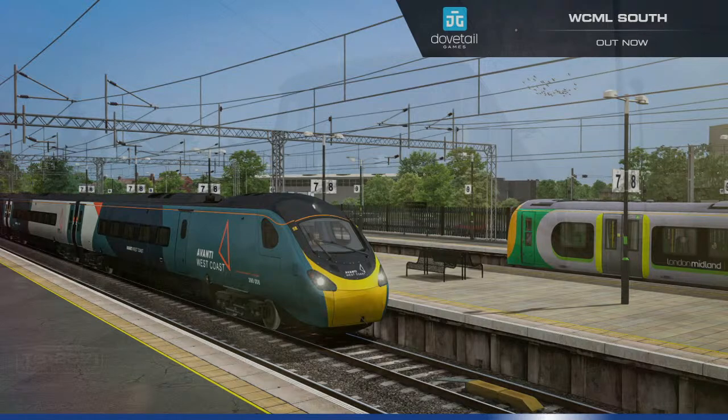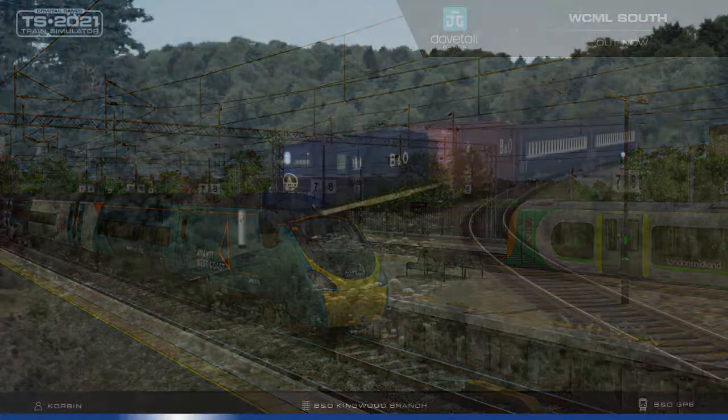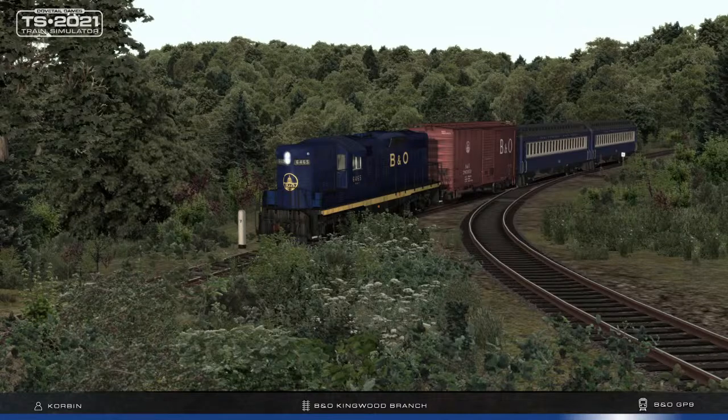West Coast Main Line South, out now. So if that hasn't been punched into our brains for half a year. West Coast Main Line South has been out since what? The end of August 2020 or the beginning of August? It's been out since at least September.